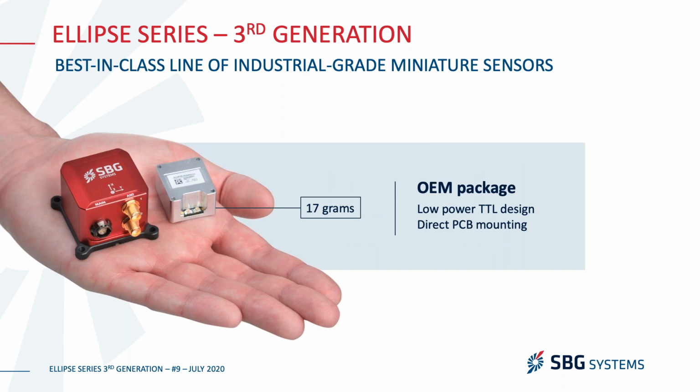But that's not all. Of course, they are already extremely small, but we can do even smaller packages. And so the Ellipse is also available now in some extremely tiny OEM packages, which are getting down to 17 grams for the Ellipse D, even less for the other products of the family. Extremely low power design for direct mounting on PCB. It's the perfect product for deep integrations when size, power consumption, and weight matter a lot.